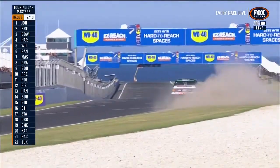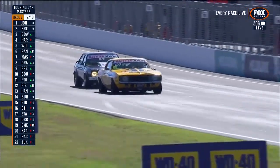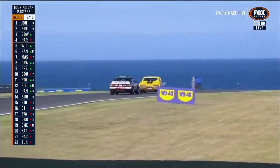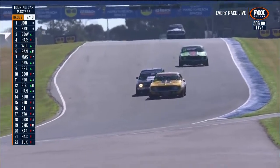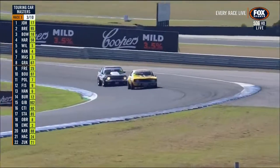Bressington's the fastest guy on the racetrack at the moment, but he's off the racetrack at turn 12. Very, very wide, and that will open him up to attack from John Bow, the 5-time champion of Painter-Dixon Touring Car Masters, trying to go left, trying to go right. Ultimately slots in behind the 69 Camaro. Good recovery from Bressington.